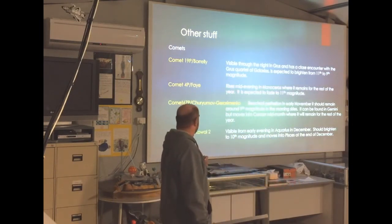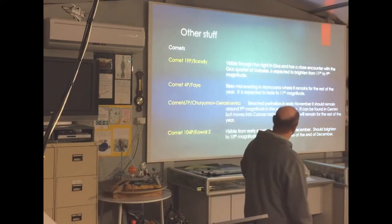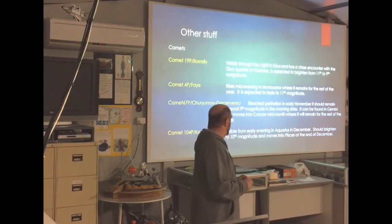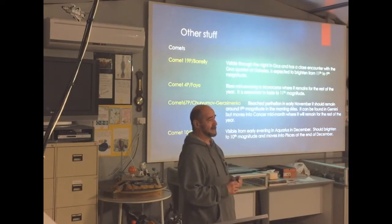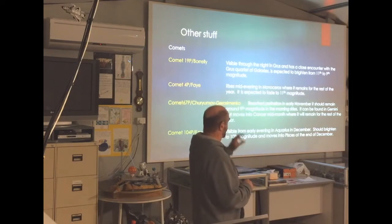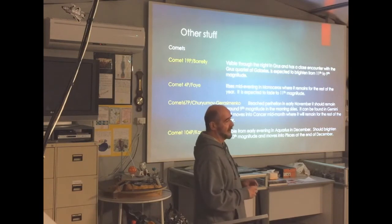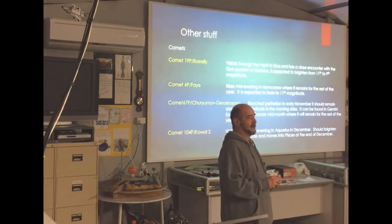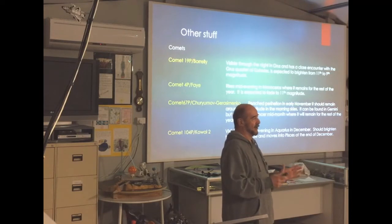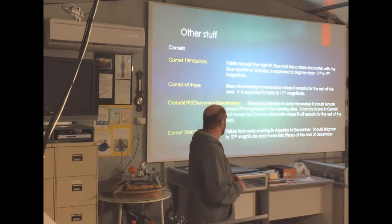This is another one I have to practice. Comet Churyumov-Gerasimenko, I think that's right. It reached perihelion in early November and will remain around 9th magnitude. So you've got two comets out there at the moment that are relatively bright for comets at 9th magnitude. However, it's a morning object found in Gemini, and mid-month moves into Cancer, where it will remain. So for the new members, the constellations you want to start learning and getting used to are probably the ones of the zodiac. Not that they're all that bright and easy to spot.